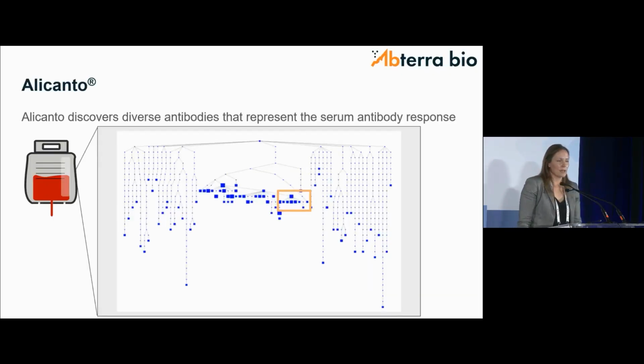So that's it. I just want to summarize that we developed Alicanto to be a platform to discover diverse antibodies that are present in serum. If you have either a target or a patient sample that has an interesting serum phenotype, we'd love to talk with you about how we could help you find the antibodies that are present in that.